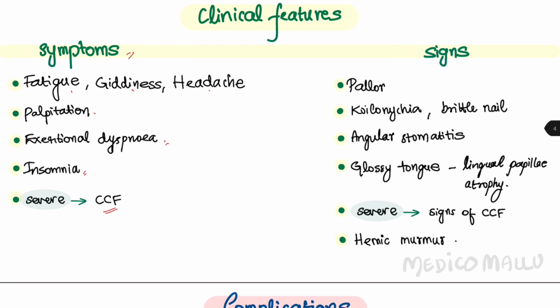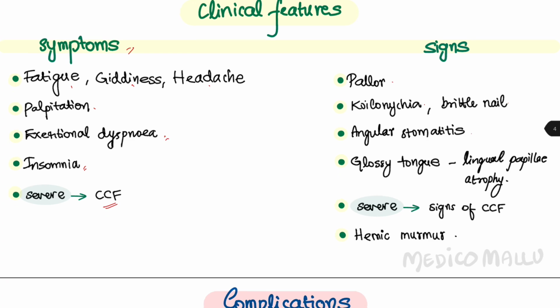What are the signs? There can be pallor while we examine the patient. In general examination, there can be koilonychia, brittle nails, angular stomatitis, tongue may be glossy with lingual papillae atrophy, and if it is severe, then signs of congestive cardiac failure and hemic murmur can also be heard.